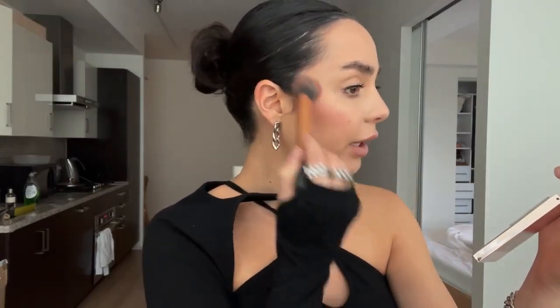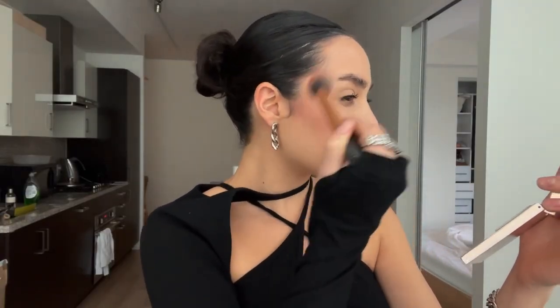Oh, yes. This is showing up a little rosy, a little purpley on the face. I am not a huge fan of super purpley blushes. I don't know, it just doesn't suit my skin tone. I like a good hot pink. I like a nice bronze. I like a good orange, but purple, it's gotta be the right shade of purple.